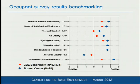And then there's a benchmarking capability here. The red dots are actually our benchmark, which in this slide was a little bit older, so it's 52,000 responses. And then the candidate building, in this case the Brower Center, which is right down off of campus here, how that scored relative to our benchmark. You see it actually scored very well on all things except, of course, this one, which is a really common thing that we see. The acoustics aren't so good in a lot of these buildings.